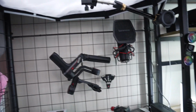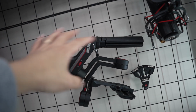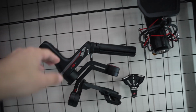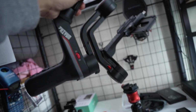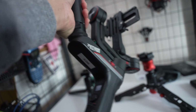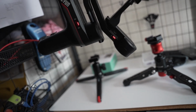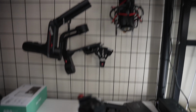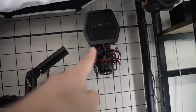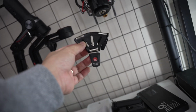And on this part of the mesh wall, I put my gimbal. This is my favorite gimbal. I have not replaced it ever since because I just like it. This is the Zhiyun Weebill S. I like this Weebill a lot because it allows me to do low angle shots without having to fuss around with the setup. Yeah, this is not the latest gimbal anymore, but I still love it. And here I have a Ceremonic condenser microphone that I haven't reviewed yet. Stay tuned for that.